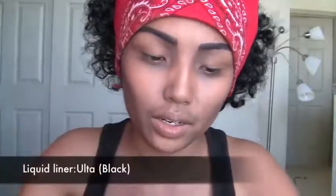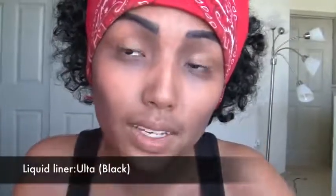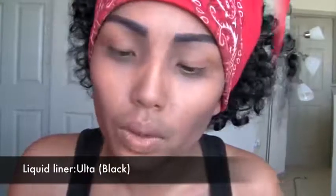So now I'm going to use this Ulta liner, a liquid liner, to make my nose holes look a little more rounded. Should just make it really round. So now we're done making our nose holes look rounder.